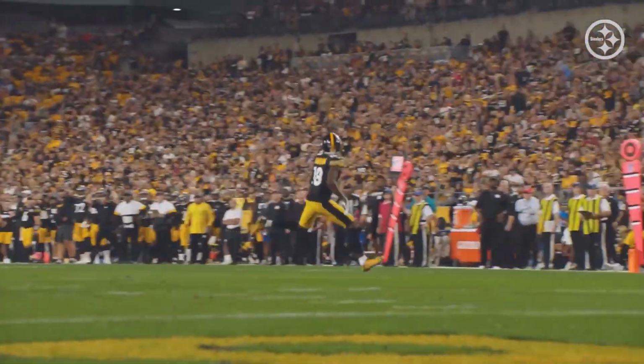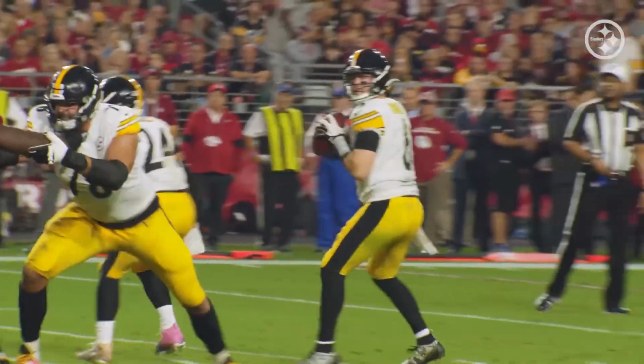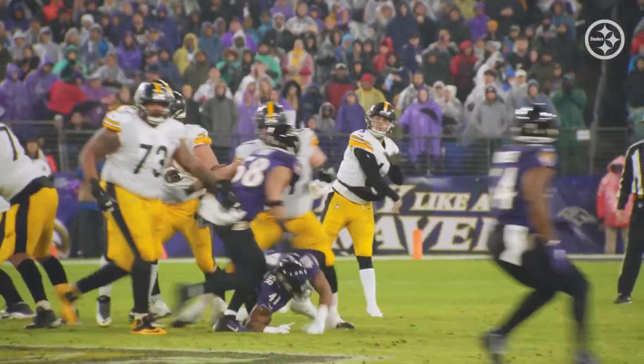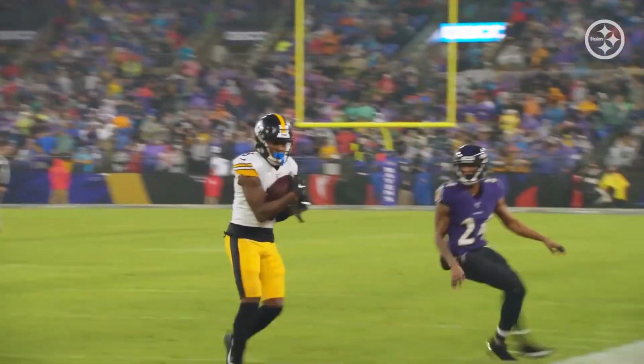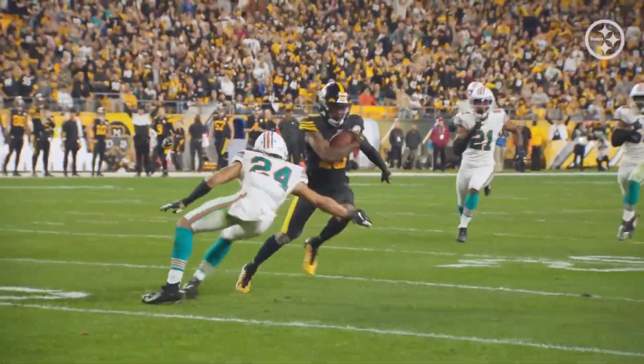Diontae Johnson was a bit of an enigma for the Steelers offense. He had 144 targets, and while he appeared to be a focal point, the Pittsburgh offense didn't do that much to scheme him open. He's a dynamic player with good route technique and some nice bursts. However, he was largely left to his own devices to open himself up.